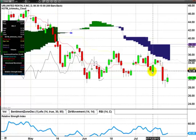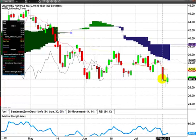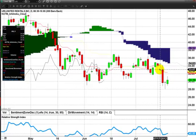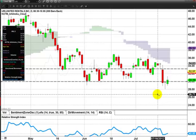Basically what I did is I thought it was going to go lower. I bought the 33 puts, sold twice as many of the 30 puts to lower the cost of the premium, and I bought the 27 puts. So in this strategy, it got me short. I did this whole package for 40 cents. So I was risking 40 cents, and I could have made $3 in this trade.